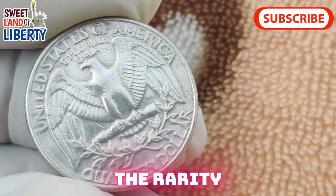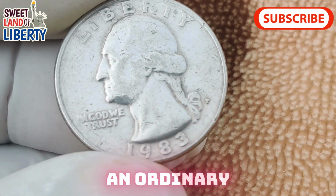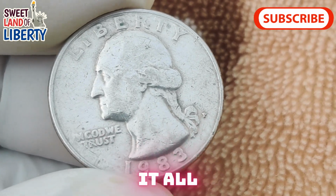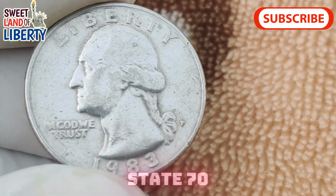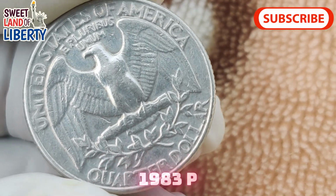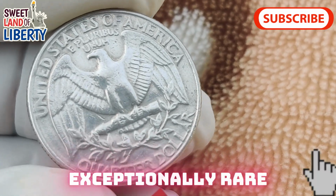Chapter 4. The rarity factor: why some 1983 P quarters are worth $100,000. What transforms an ordinary quarter into a treasure worth $100,000? It all comes down to rarity and condition. Coins are graded on a scale from 1 to 70, with mint state 70 being a perfect coin with no visible flaws. For the 1983 P quarter, grades of mint state 67, 68, or higher are exceptionally rare.